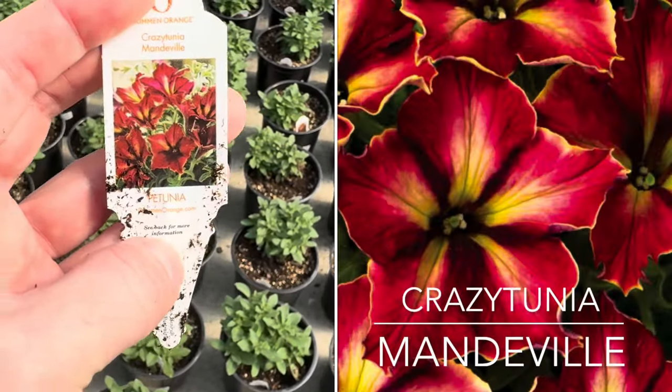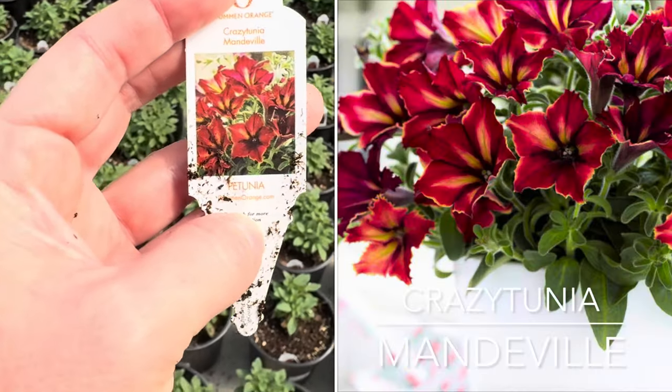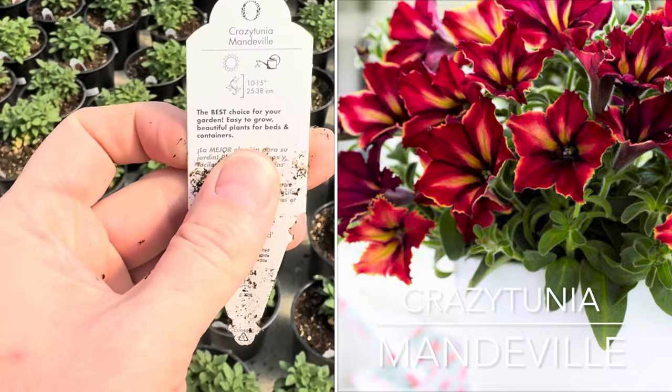Crazy Tunia Mandeville, which I've grown before. Very pretty, a little bit more fall tone than I thought. I thought it was going to be more red. It had more orange in it. 10 to 15 inches tall.